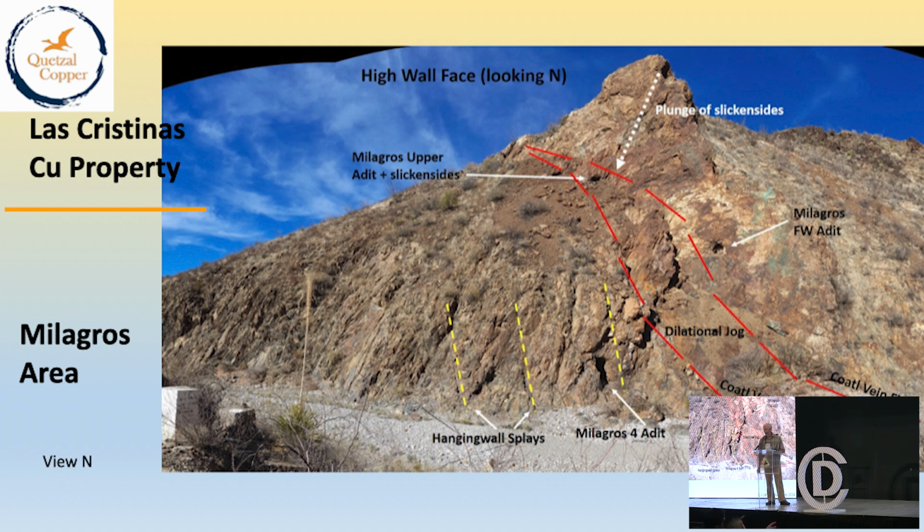So this is looking a little bit obliquely on, but straight onto the vein. You can see the red lines there are outlining one of the dilational jogs along the structure, which opened up during the strike slip movement, whereas the slickensides were more showing normal fault movement as the mineralizing fluids were coming in. One of the things that we've picked up that hadn't really been noted before was these hanging wall splays, the yellow dashed lines. They're not all that wide on surface as yet, 10 to 20 centimeters, sorry. But where they're going to intersect the structures, they'll be creating ore chutes as well.